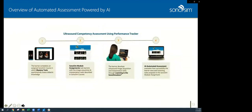Real quick overview of our automated assessment powered by AI feature that we're launching in 2021. Very excited about this. Once again, this provides the ability to assess how well someone achieves didactic knowledge mastery. Then people are given the module assignments, and you can see how well they're able to acquire, interpret, and execute a series of tasks. They do that by going into the SonoSim Simulator. This can be done remotely or within a simulation center or a combination thereof. Then the AI automated assessment tool goes in and sees how well they successfully executed the assigned tasks in the module assignment. And once again, this can save tons of time.